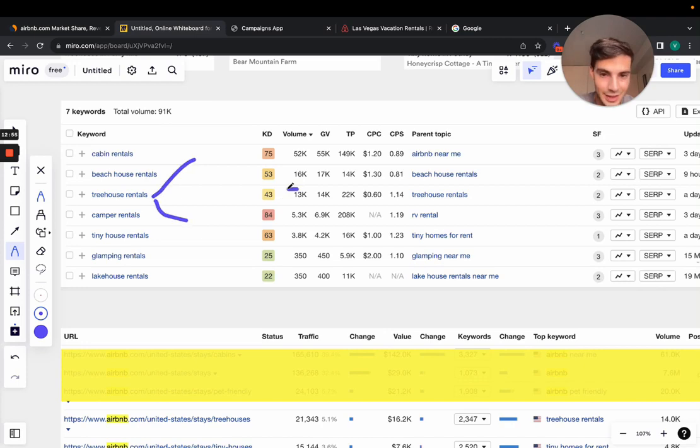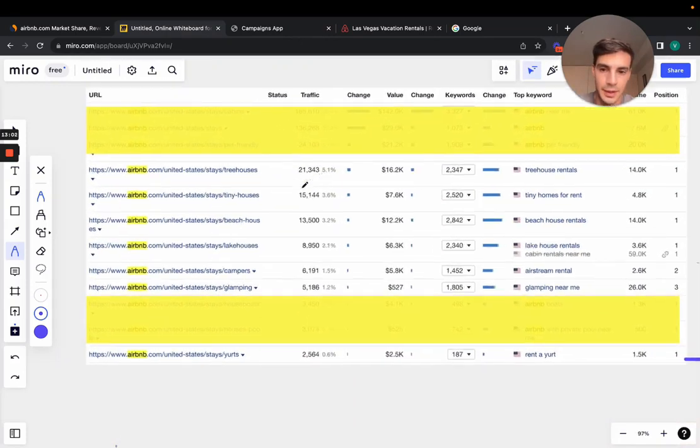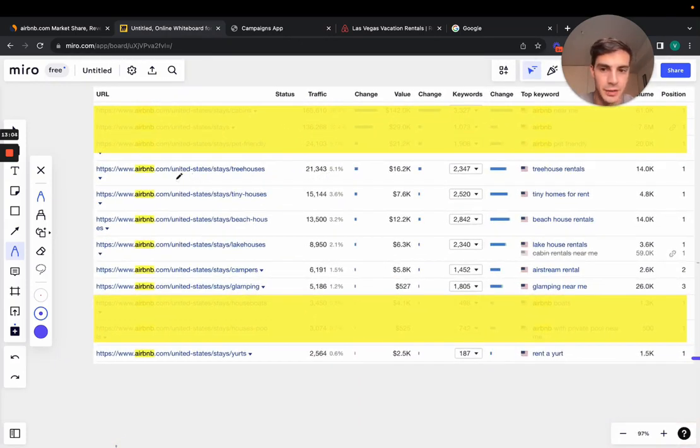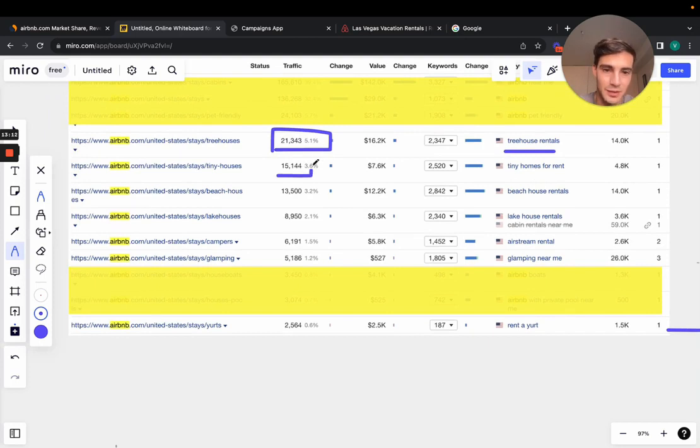And you can increase this number by tenfold sometimes, right? So super interesting. And again, as you can see here, the pages are ranking for this. United States /tree houses. This page gets 20,000 users every single month. They're ranking for tree house rentals. This one gets 15,000. Tiny homes for rent, 13,000. Beach house rentals, Airstream rentals, glamping near me, rent a yurt, 3,000.